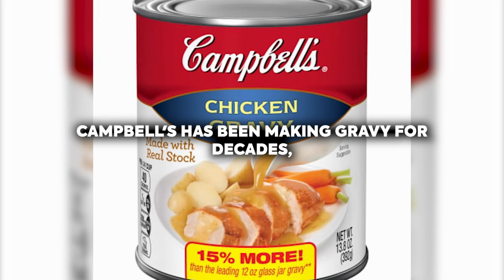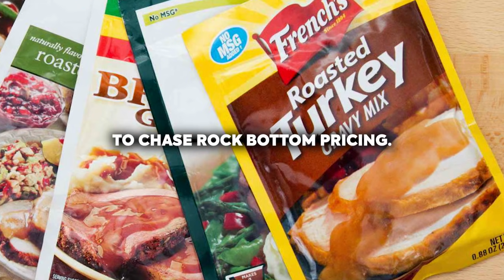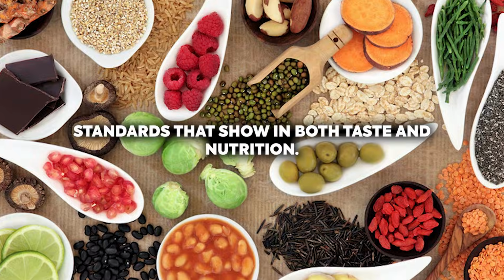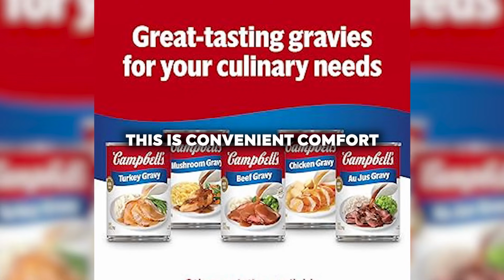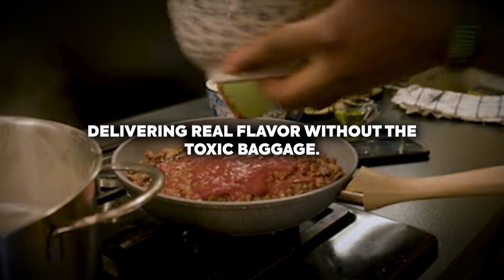Campbell's has been making gravy for decades, and unlike budget brands, they haven't cheapened the formula to chase rock-bottom pricing. They maintain quality standards that show in both taste and nutrition. This is convenient comfort food done right, delivering real flavor without the toxic baggage.